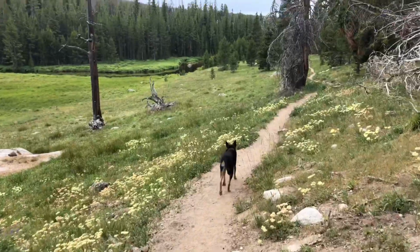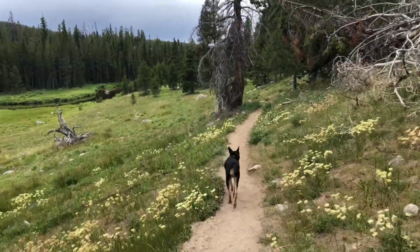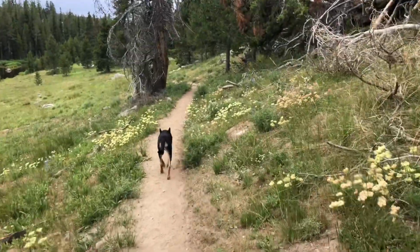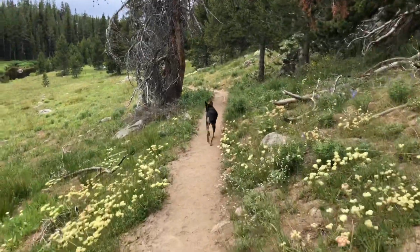Jax has had a pretty good day today. He got to chase some squirrels and jump in multiple streams and multiple lakes and run around. Pretty good day for Jax.